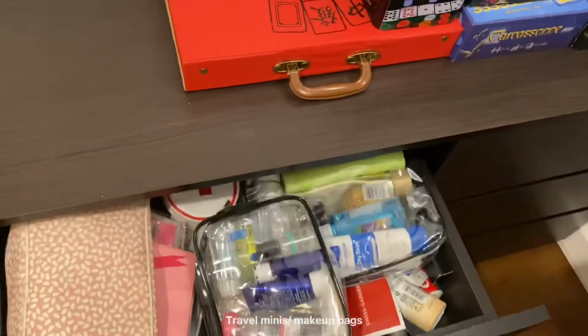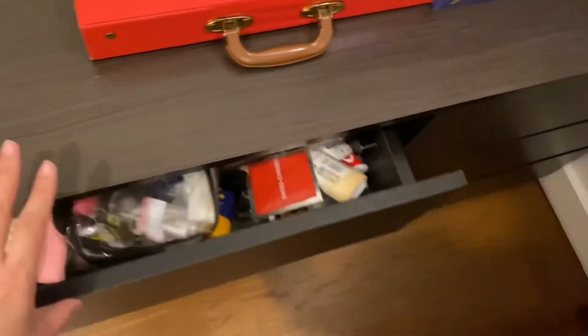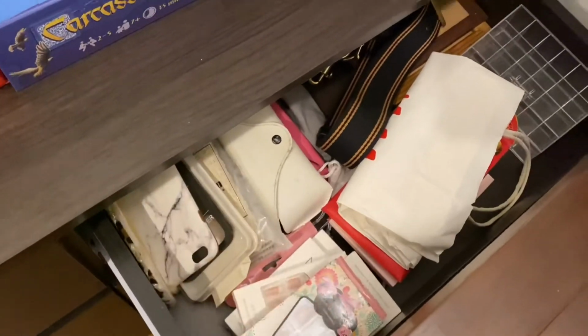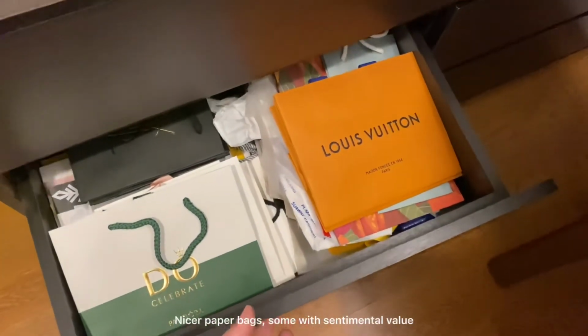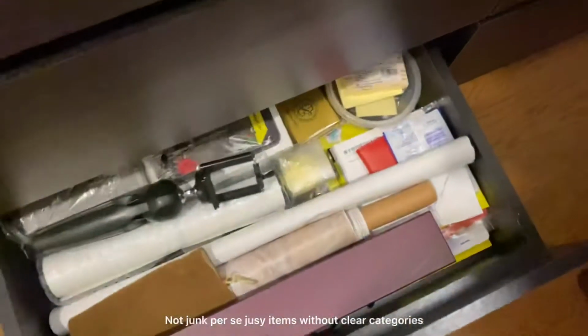For sure, we have travel minis and some extra makeup bags. And here's my fake nails and phone case, miscellaneous drawer. In this drawer, we keep some paper bags that I don't want to get rid of, some with sentimental values. And this one stores some extra boxes. The bottom two are the junk drawers.